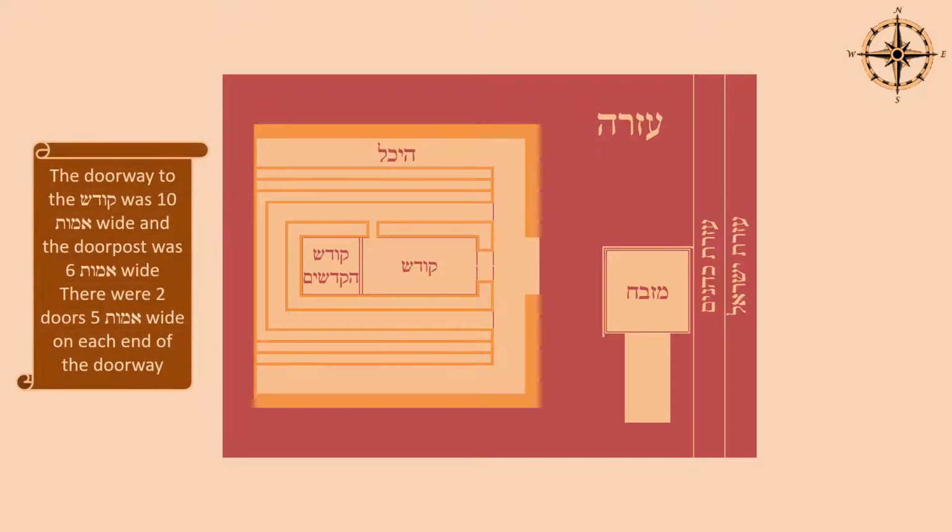So for starters, the doorway to the Kodesh was 10 amos wide. So that's this area over here. Like all other doorways, it was 10 amos wide, except for the doorway to the Ulam, which was 20 amos wide. And the doorpost was 6 amos wide. From here to here was 6 amos wide. And there were two doors that were 5 amos wide on each end of the doorway. So you have over here a door that was 5 amos wide and another one that was 5 amos wide. So that makes 10 amos to fill up the whole doorway. And another set of 2 doors at the other end of the doorway. Also over there, each of them was 5 amos wide.